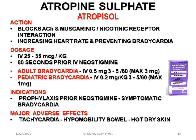I think it's important that we do briefly discuss atropine sulfate. Atropine sulfate, well, you could really consider it a resuscitation medication, but we're giving it prophylactically about 1 minute prior to giving neostigmine as the antidote. And it blocks muscarinic and nicotinic receptors in relation to ACH, acetylcholine. And if it blocks, it increases heart rate and prevents bradycardia.